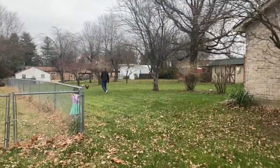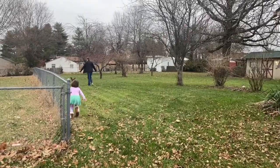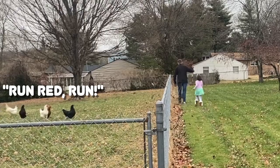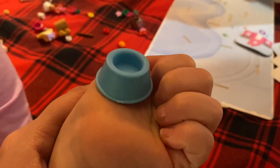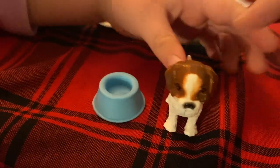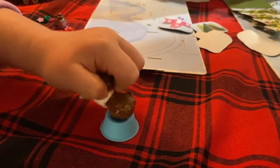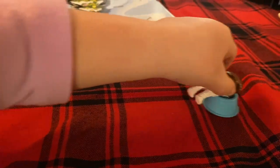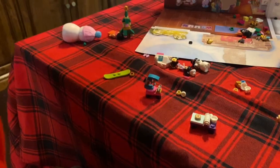So we got home and the red chicken's out. Bruce is trying to wrangle it. Charlie wants to help. All right, Advent time. What'd Charlie get? Charlie got a dog bowl. Where's your dog? Oh! So sleepy. So you're keeping your things? That's a good idea. Make her eat. Yeah, make her eat. Mmm, yum, yum. She's eating away. Okay. Say bye-bye, doggy. Let's see what Josie got.